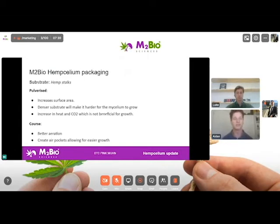In comparison, the coarser substrates will lead to better aeration, better oxygen availability for the mycelium to grow. And with the coarser material, there'll be more air pockets in the substrate, obviously for the supply of oxygen to the mycelium.